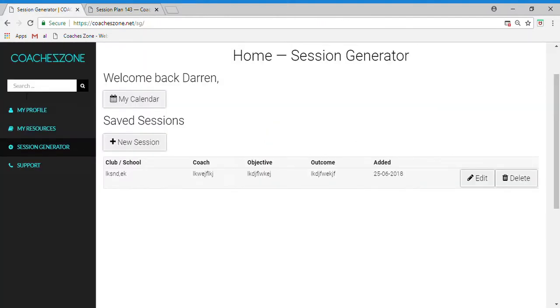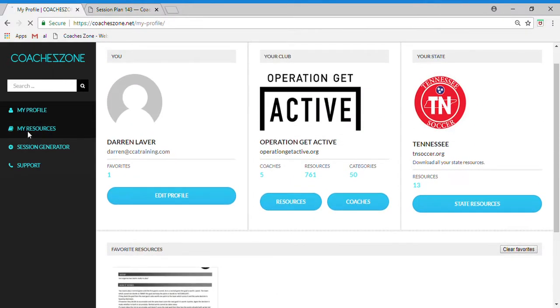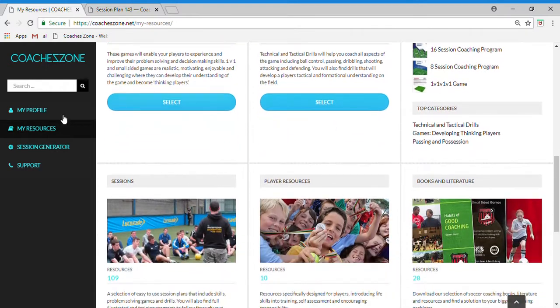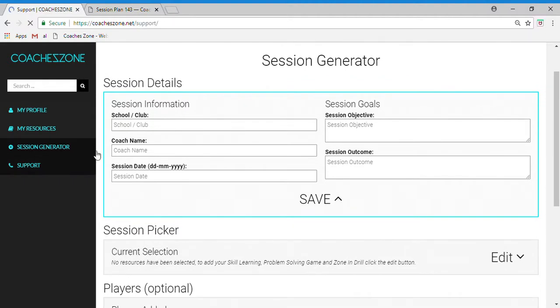So if we just go back to my profile, everything's here. Favorite resources, my resources. Please go through everything. There's lots of information. Your session generator, and then probably the most important part of this resource center is the support.